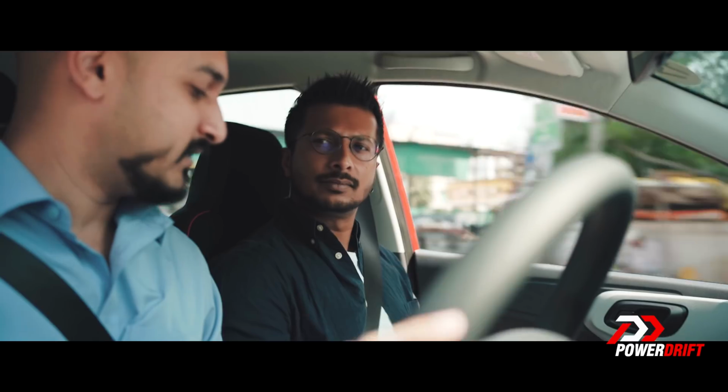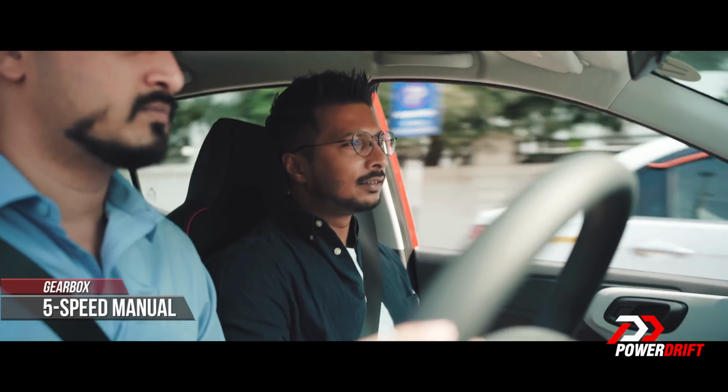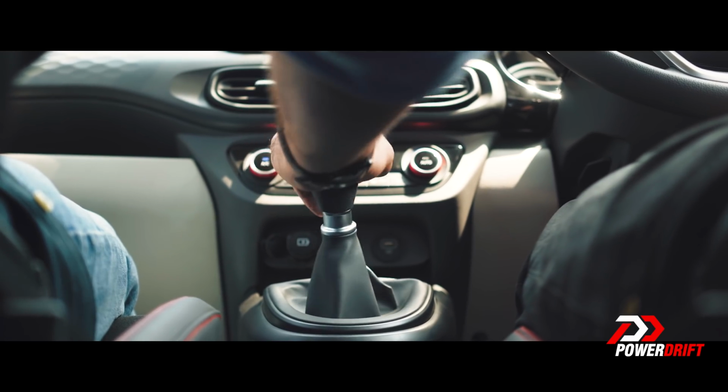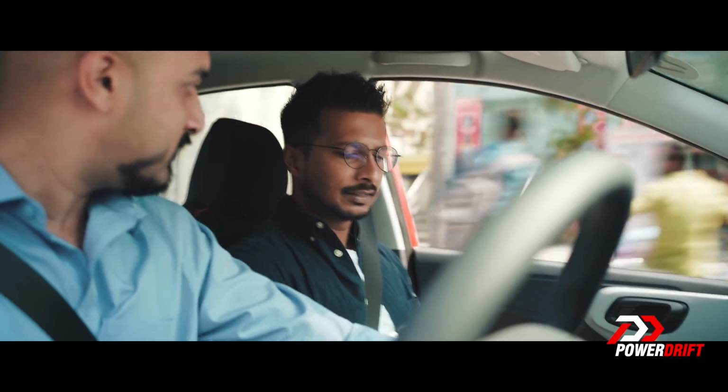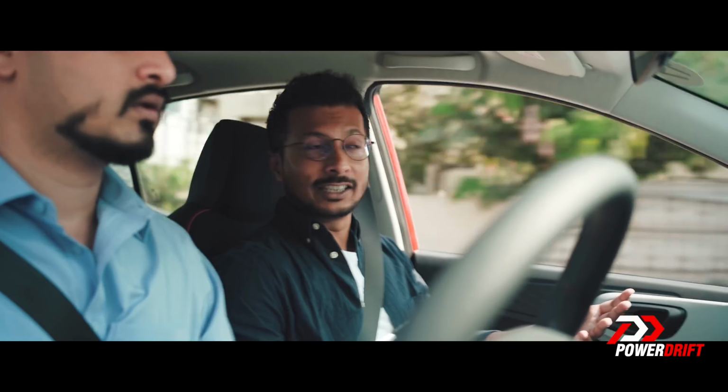Also, I'm not entirely convinced by this gear shift. I mean, a short throw gearbox is always preferable, but at the end of the day, the gates just aren't well defined, so they don't really slot in the way you want them to, when you want them to. Okay, fine. Let's move on to other things, shall we?